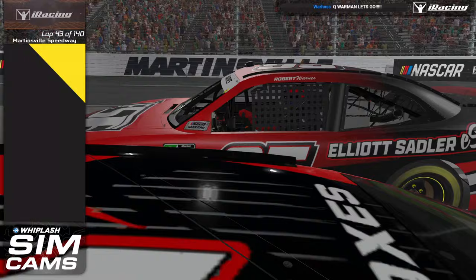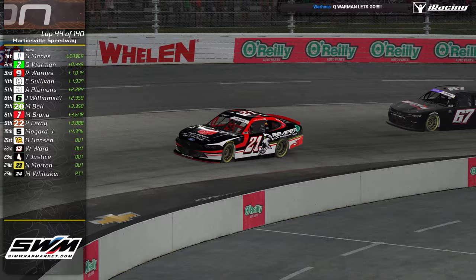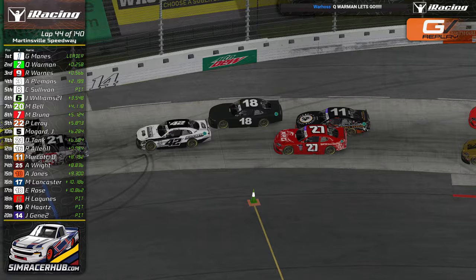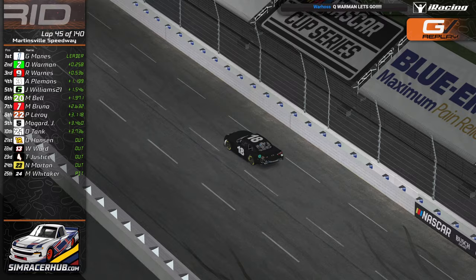There's an issue further back. Eddie Rose and Hunter Lagoons are having some troubles in the back straightaway. Yeah, we'll have a view of that in a few moments once I find the caution here. Garrett Mains is voicing some displeasure in this race, along with a couple of other front runners. Right there, you see the 11 of Dylan Murcott putting the back bumper to Lagoons and several others. Oh, and we have another expired engine, and it looks like it was the red car there. Yeah, Lagoons has taken it behind the wall.